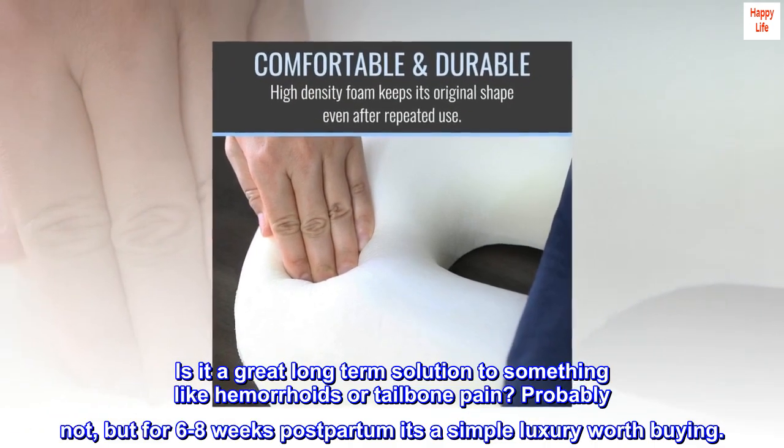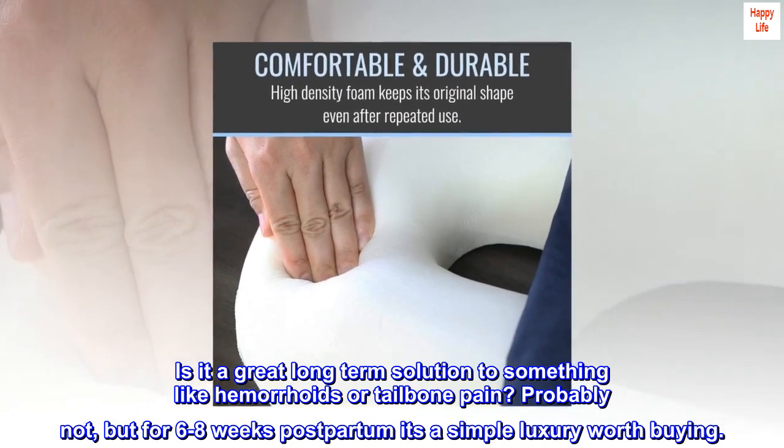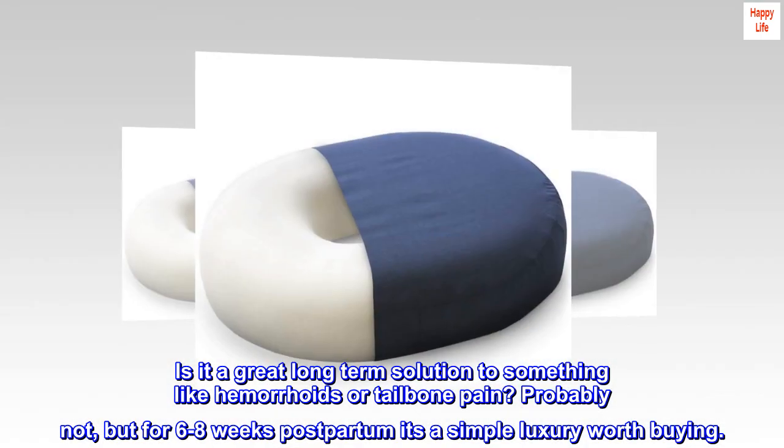Is it a great long-term solution to something like hemorrhoids or tailbone pain? Probably not, but for 6 to 8 weeks postpartum it's a simple luxury worth buying.